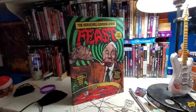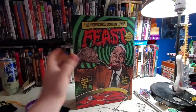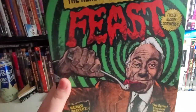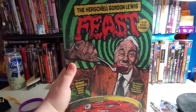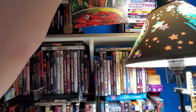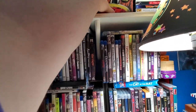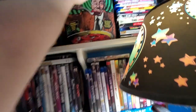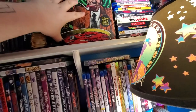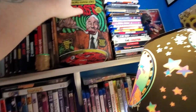Ah, there we go. Yeah, get that full zoom out. There we go. Yeah, I think this will work a lot better. But still, Herschel Gordon Lewis Feast set. Very big part of the collection, hence why it is on the shelf with the... no. Okay. We almost had a bit of a problem there.